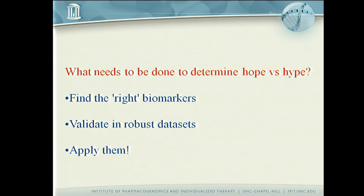Now, I'm going to walk through three different areas: one of more fundamental in nature in terms of some discovery approaches that need to be done or are being done, one around the types of validation that is needed in terms of making sure that we're finding something real, and then lastly, the application.